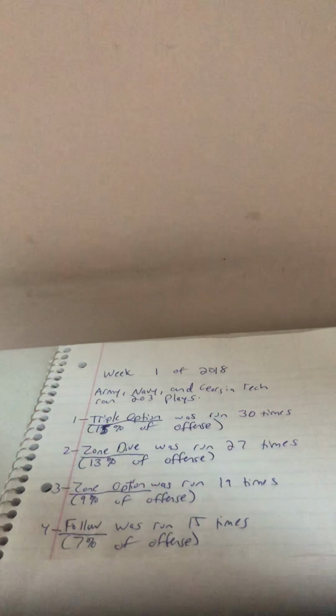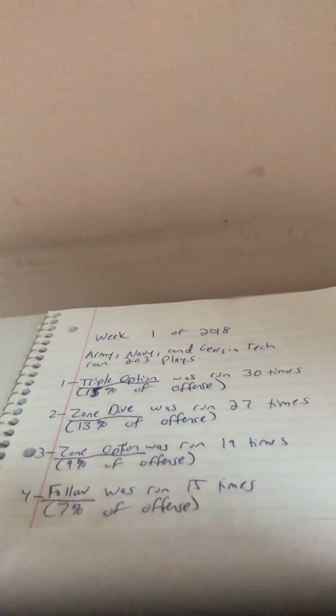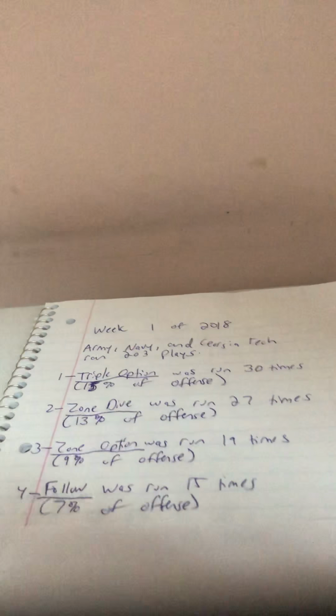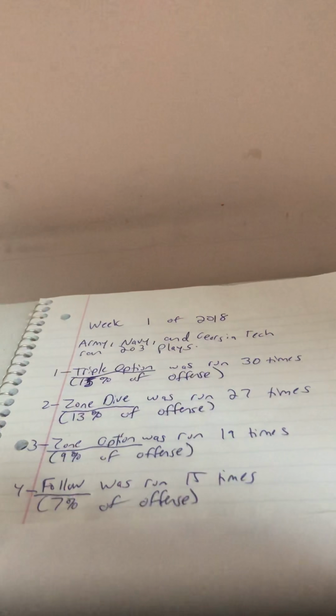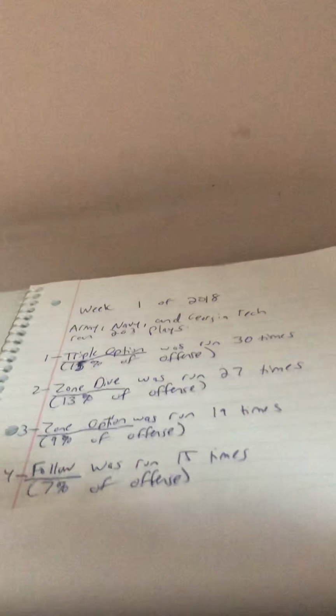Number 4 is the follow. The follow is being used by all 3 programs. Navy ran a lot of it. Tech is running more and more every year. Army ran it as well. It's 7% of the offense.